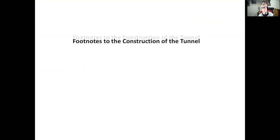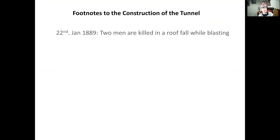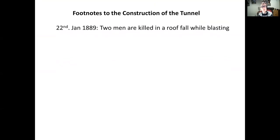A couple of footnotes to the construction of the tunnel. The worst accident was in January 1889 when two men were killed in a roof fall while blasting. I think they just didn't get back in far enough away from the blast, and some shrapnel hit them.